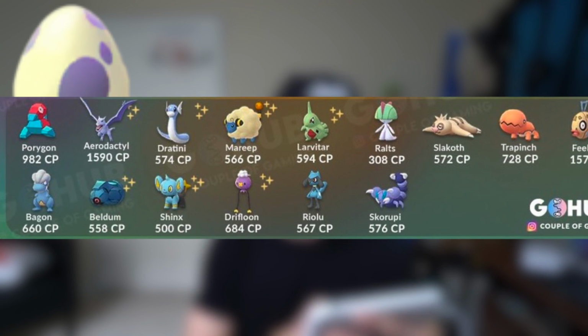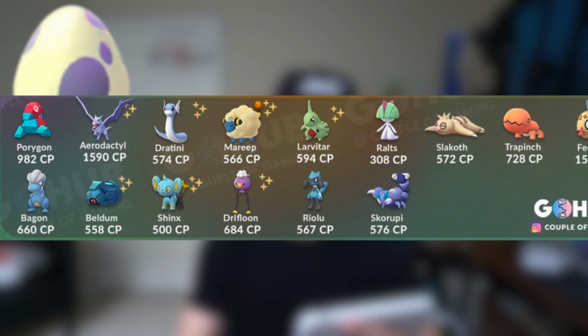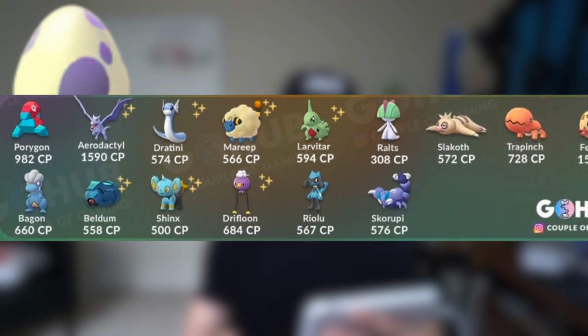Drifloon, also in the 10 kilometer eggs, also could be shiny. So for me personally, those 10Ks are very sought after because Riolu and Scorpy are both also in 10Ks. So if you're looking for some more rare Pokemon like the Shinx, the Drifloon, the Riolu, Scorpy, the 10K egg is definitely a great one to go after.